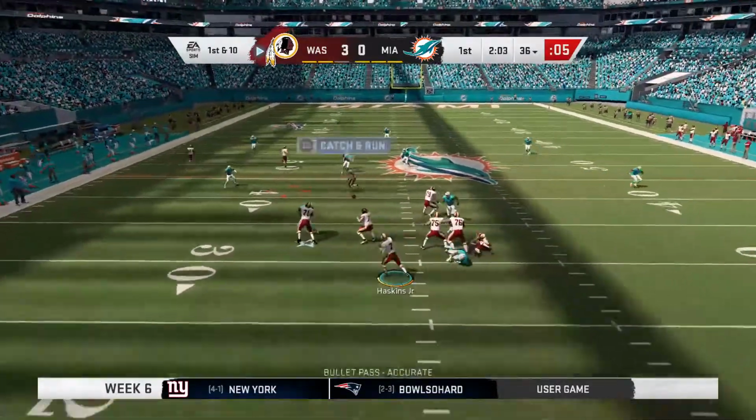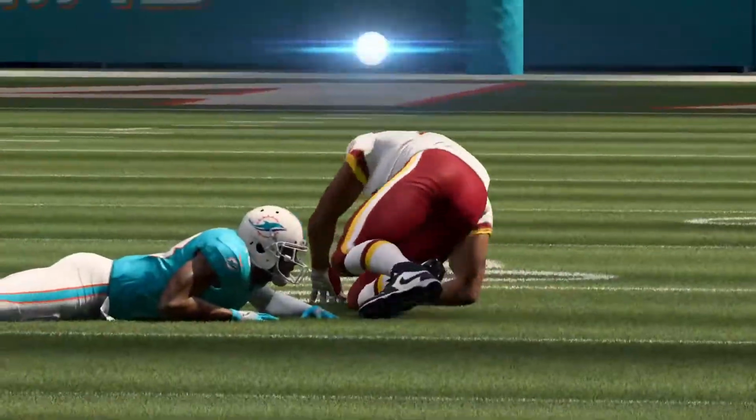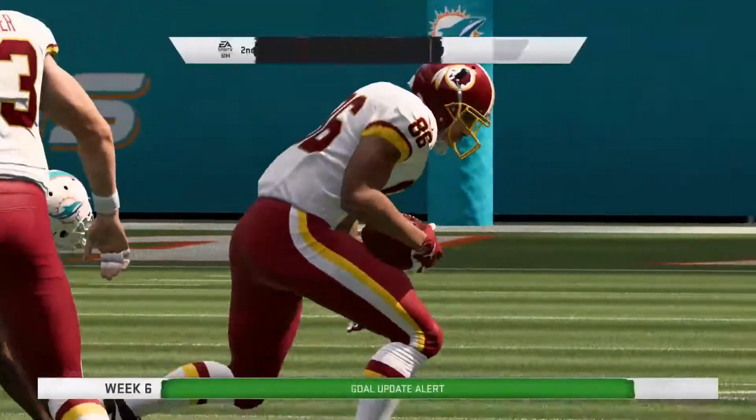Now Haskins on 1st down. Throw left side is complete to Reed. The completion is good for 3, and it's 2nd down.